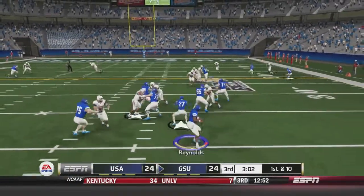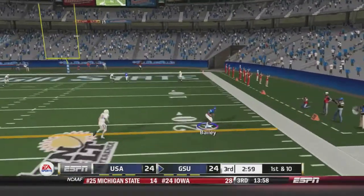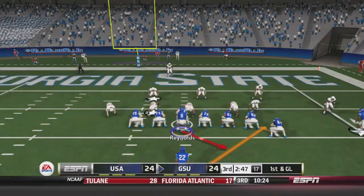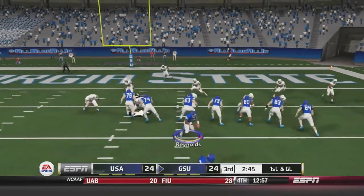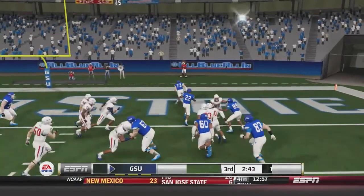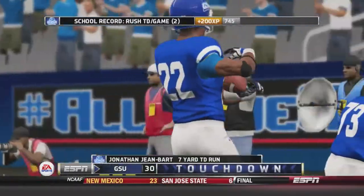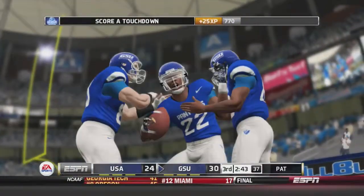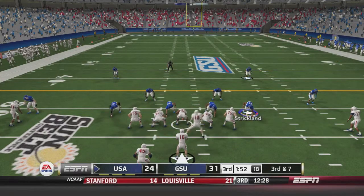1st down and 10 now. Fakes the handoff. Reynolds going to throw, and caught by David Bailey. He's down the sideline inside the 10, taken down at the 8. 1st down and goal. Now Reynolds will hand off to JJB up the middle into the end zone for the touchdown. 7 yards on that TD run, and Georgia State is on top, 31-24 now.